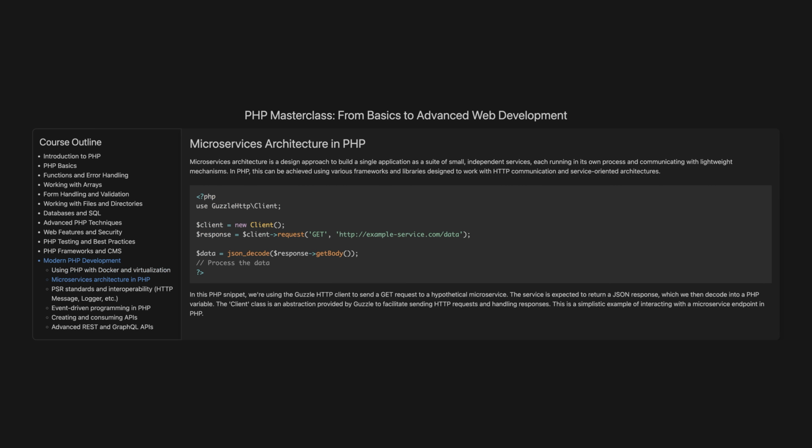Microservices architecture in PHP. Microservices architecture is a design approach to build a single application as a suite of small, independent services, each running in its own process and communicating with lightweight mechanisms. In PHP, this can be achieved using various frameworks and libraries designed to work with HTTP communication and service-oriented architectures.